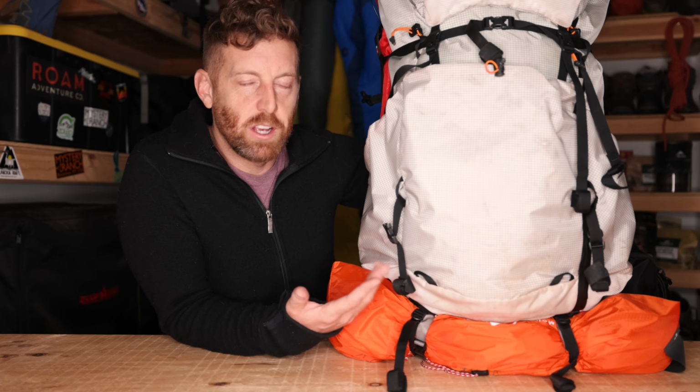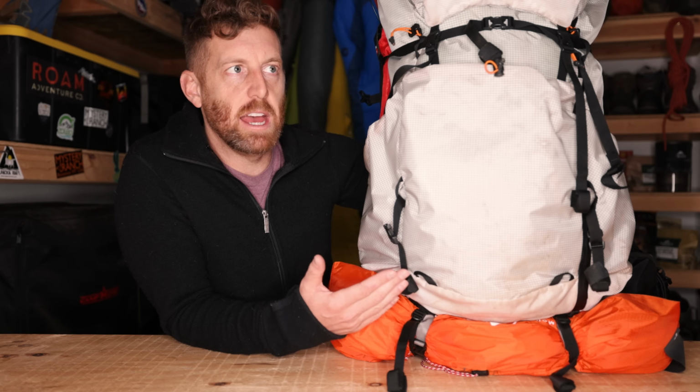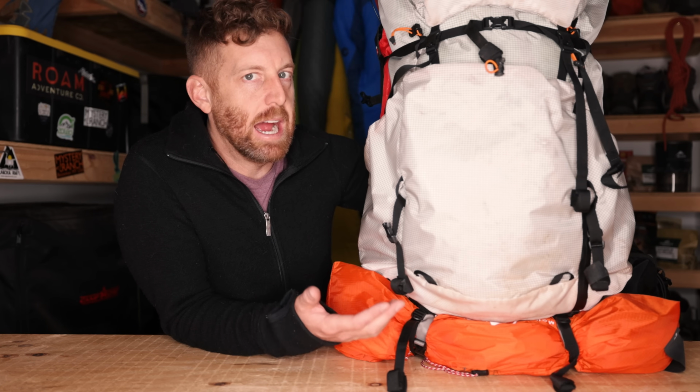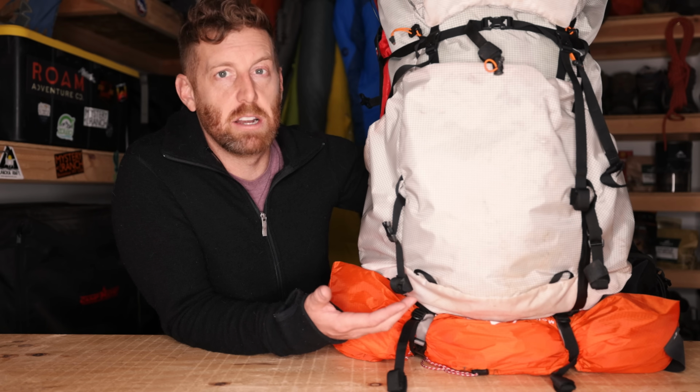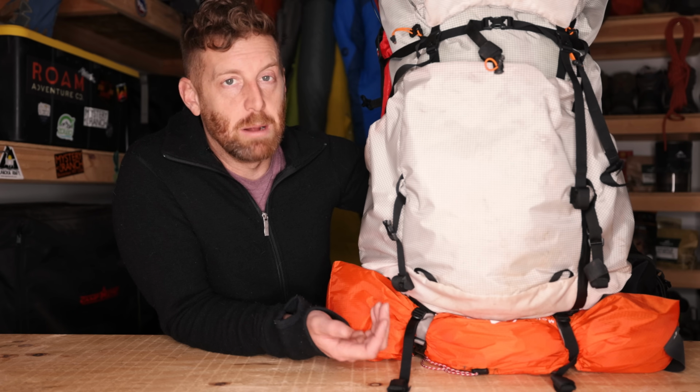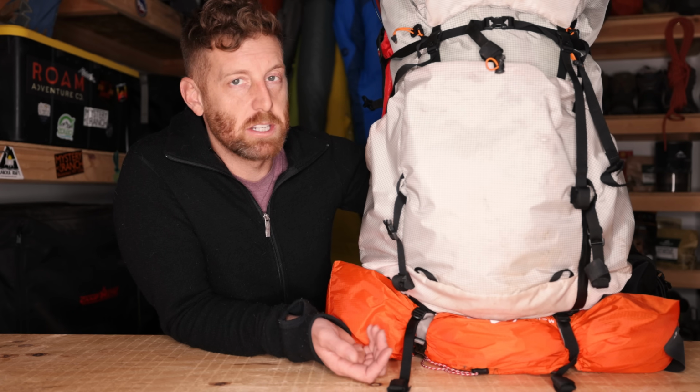Mystery Ranch is evolving, I think, and they're seeing that gear in general is getting lighter. So they don't necessarily have to make these backpacks that are great at carrying 50, 60, 70 pounds because, well, if you're a hunter, you're probably carrying that. But if you're a backpacker, you're probably just carrying a lot less.